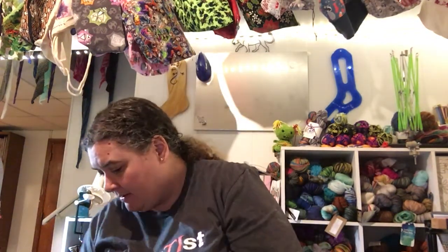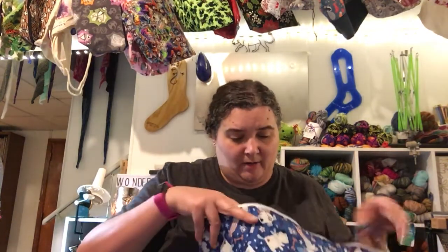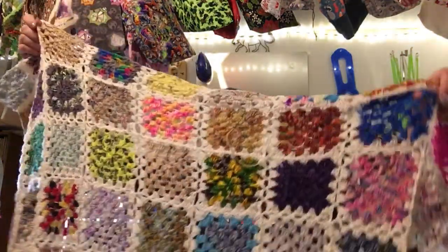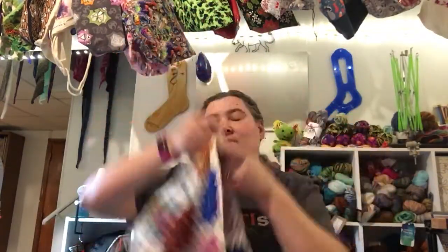So that is living in a basket on my couch, and I just pick it up every so often and do a couple rows or a couple stitches. And then the other blanket is also crochet and granny square. And let's see, I don't want to lose things out of this bag. So I finished the last row, and I have been just weaving in ends because there's lots of ends on this thing. So that's what I've been doing on this one.